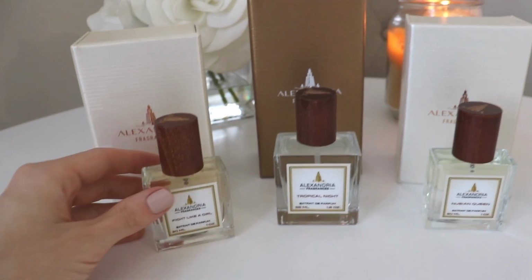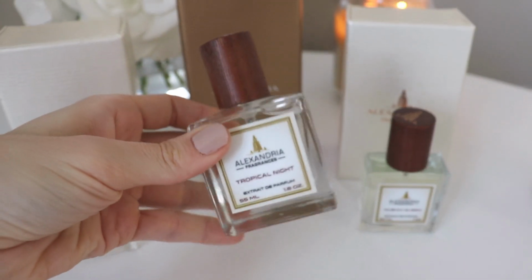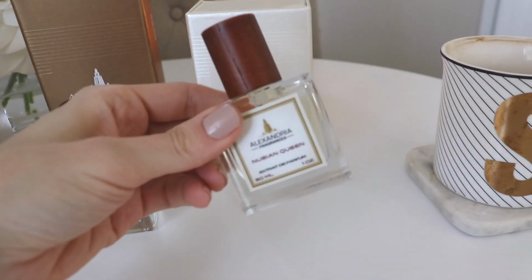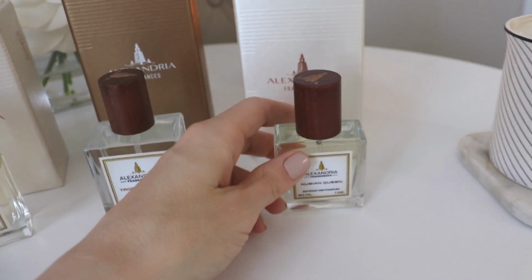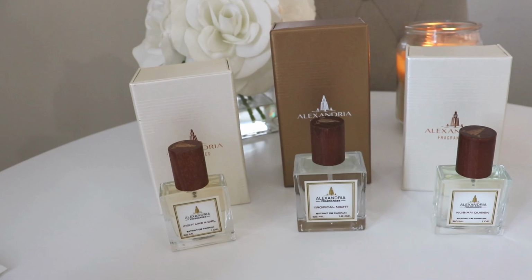So the fragrances that they sent me were Fight Like a Girl, Tropical Night, and Nubian Queen. So we'll go through them one by one, and let's start out with my least favorite and work my way to the most favorite.